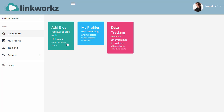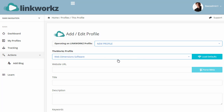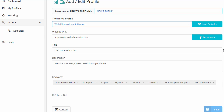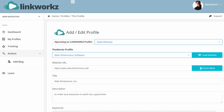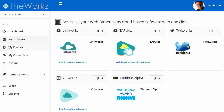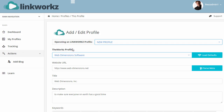So in TheWorkz, for example, if you want to add a new blog, all you have to do is, see, you've got your Works profiles here. All you have to do is just load the defaults. So you've got everything already loaded. And that comes from TheWorkz, where I've already saved that as a profile here. This is how all our new software is going to be working from now on.